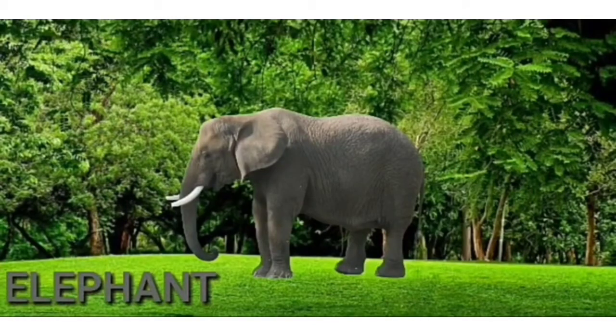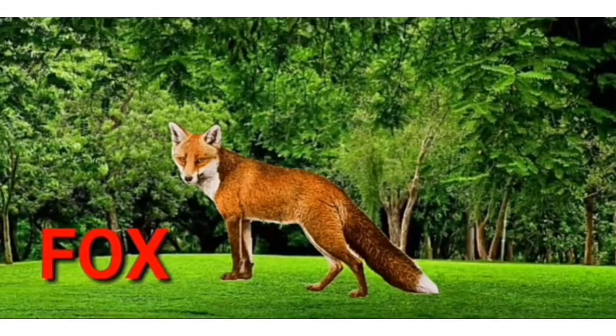Can you name this wild animal? Right, it is an elephant. An elephant is a huge animal. It has two long white teeth and a long trunk through which it drinks water and smells. Here comes the next animal. This is a fox. Fox are very cunning animal. Though they are small in size, they can run very fast.